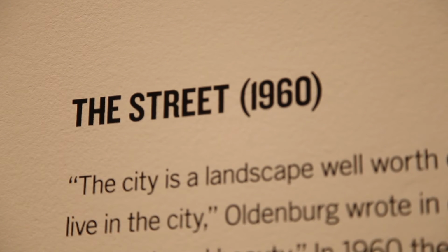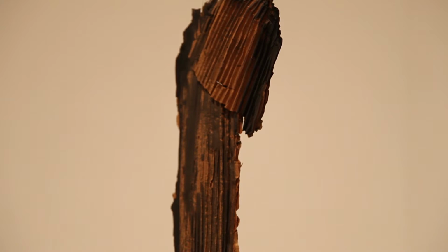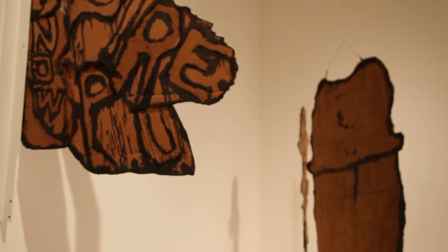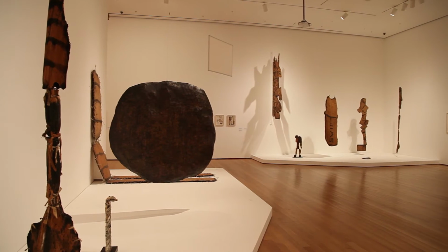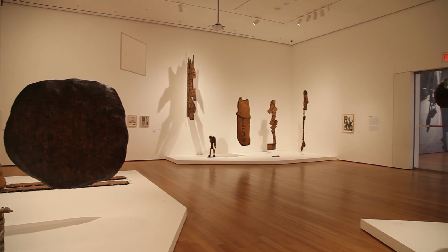In 1960, Claes Oldenburg lived on the Lower East Side of Manhattan, then a neighborhood of dilapidated buildings and garbage-strewn sidewalks. It inspired him to create a body of work called The Street. It grows out of the surroundings. My focus was not on abstraction that had dominated the scene. We really looked at the street and our surroundings in a theatrical way.